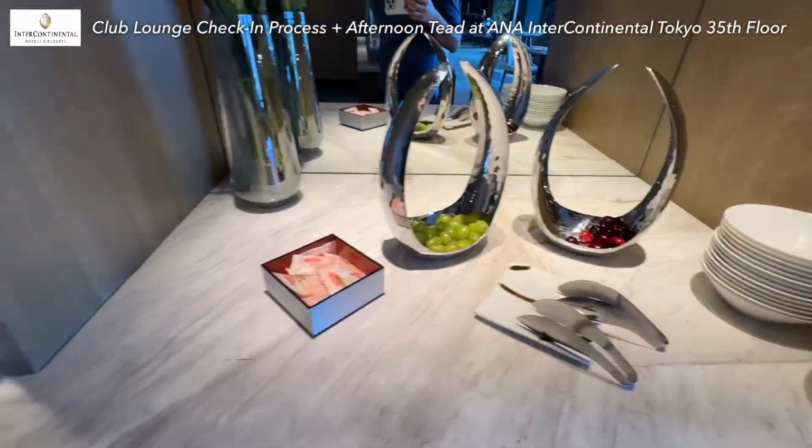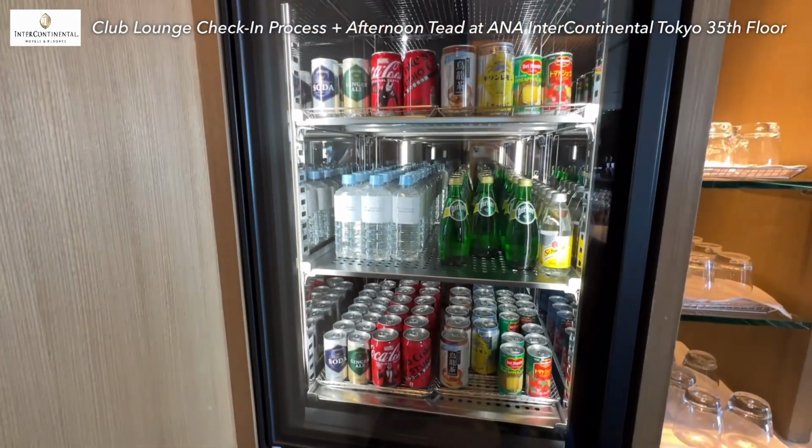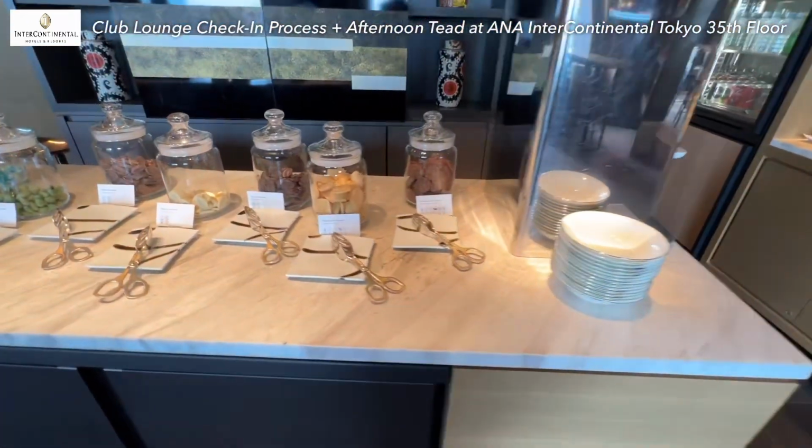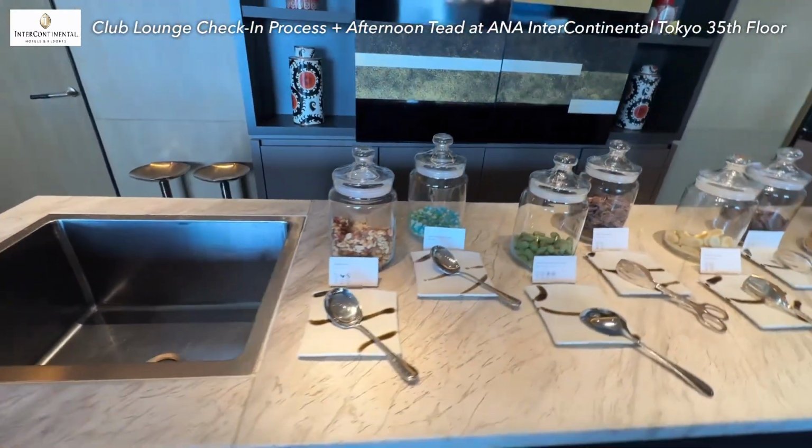In the buffet area, there are a few selections of fruits and soft drinks in the fridge, and some biscuits on the table. However, they don't look attractive, right? Because the main theme is not here.